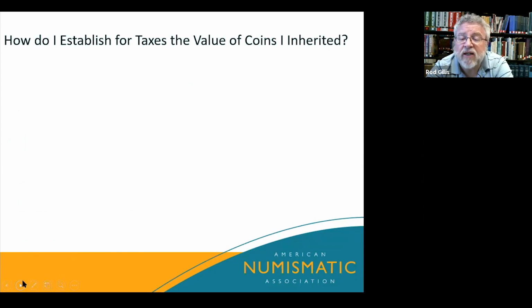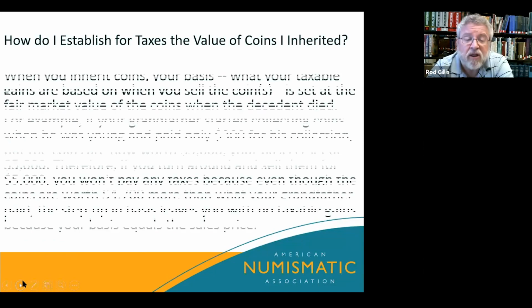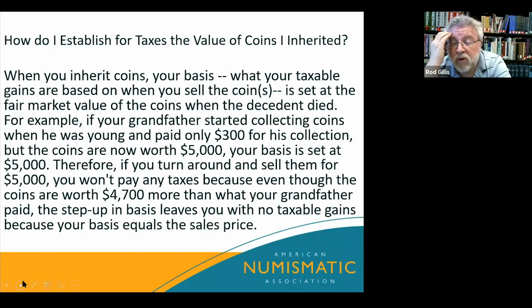How do I establish for taxes the value of coins that I inherited? This is a great question. And the answer to that question is, when you inherit coins, your basis, what your taxable gains are based on when you sell the coins, is set at the fair market value of the coins when the decedent died. Okay, that's really important, and let me explain what that means. So if you inherit a collection of coins from your grandfather, it's immaterial as to how much he paid for those coins and when he paid for them. The clock really starts running when, in this case, your grandfather passed away.